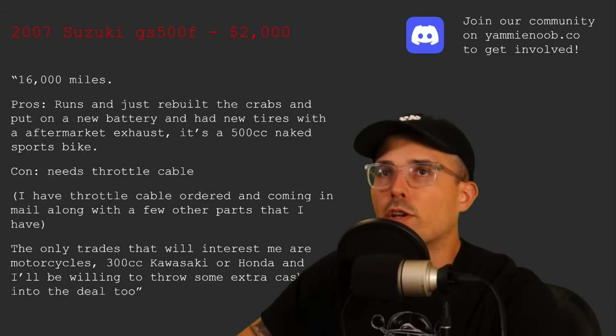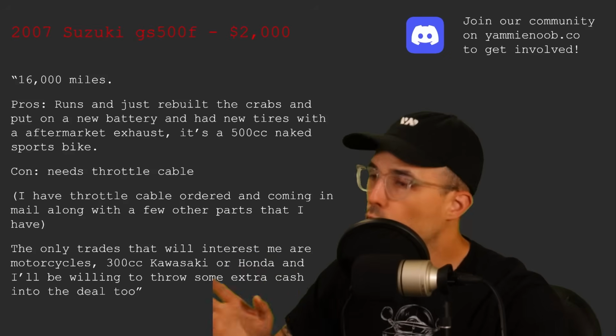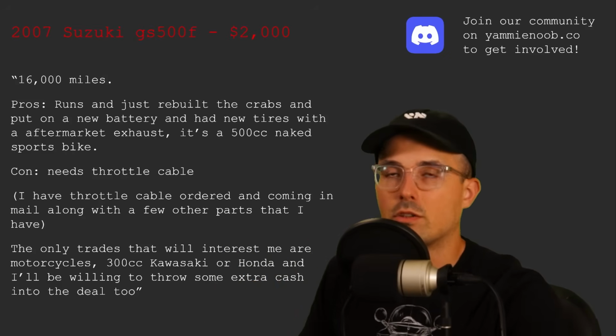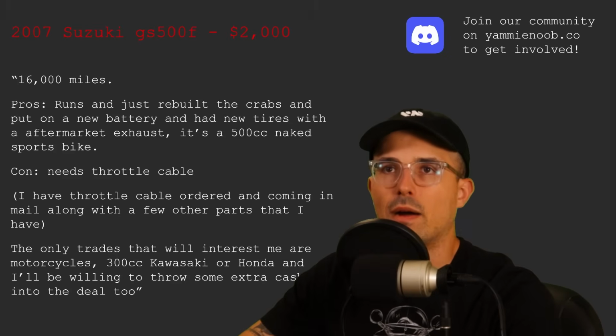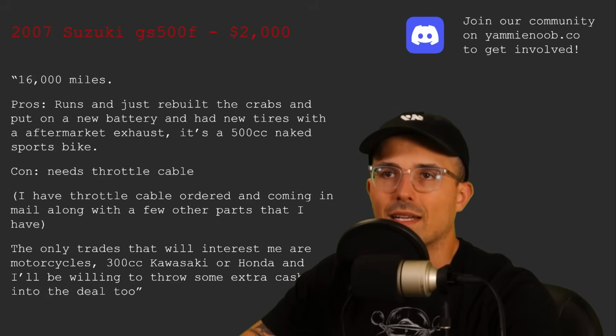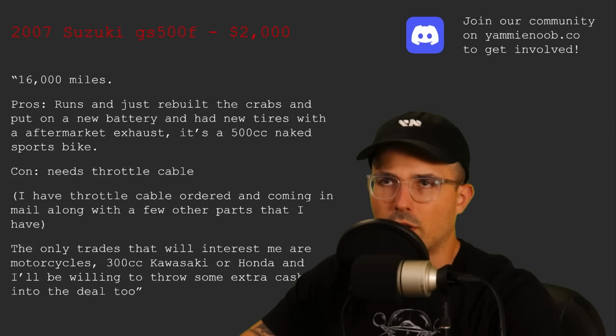The absolute entry level here. 2007 Suzuki GS500F, $2,000. I know that you out there can search between the couch cushions and find $2,000. I know you can. 16,000 miles. Pros: runs, and just rebuilt the carbs, and put on a new battery and new tires with an aftermarket exhaust, 500cc naked sport bike. Con: needs a throttle cable. I have a throttle cable ordered and coming in the mail, along with a few other parts. The only trades that will interest me are these motorcycles, 300cc Kawasaki or Honda. I'm willing to throw in some extra cash into the deal too.